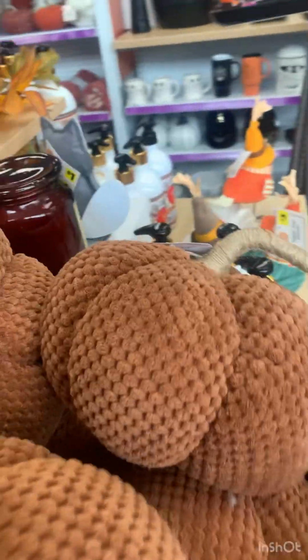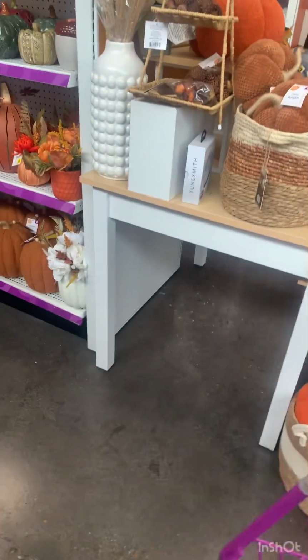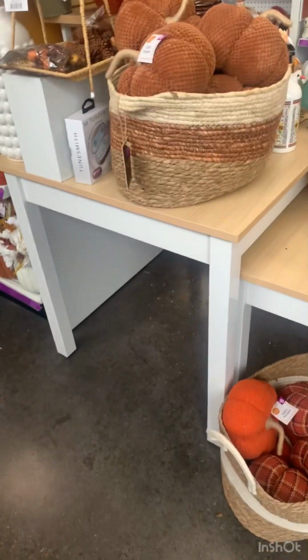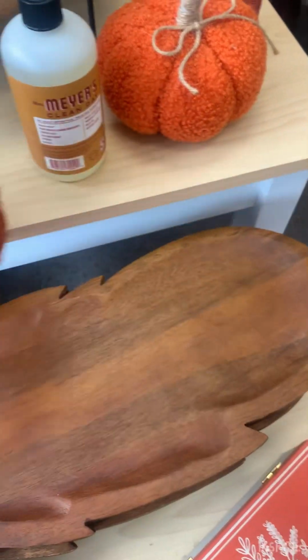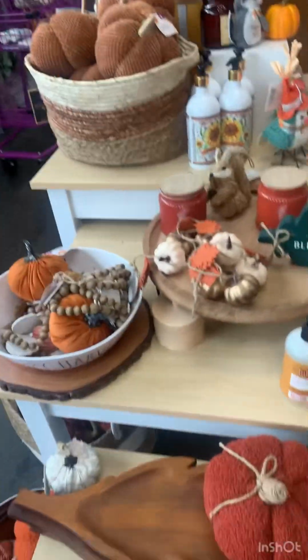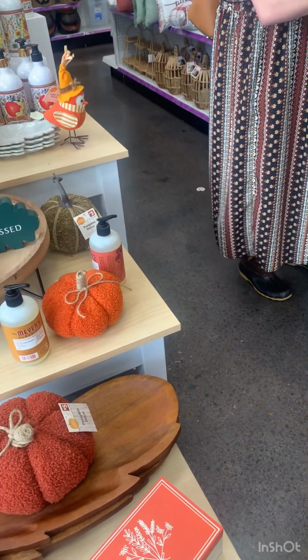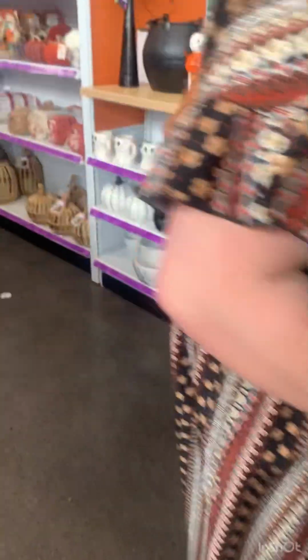But they did have some Halloween items, but they had tons of the fall and Thanksgiving items. It was pretty cool. So they still had the Mrs. Meyer's scents, which I got last time, and then I got a smaller one of these the last time I was here, and it's very heavy, and I was just like, well, I don't really know where I'm going to put it because I have a ton of, I guess you would call them the cutting boards that are pumpkin shape already, and I have that leaf one that I bought last time from Pop Shelf, which I didn't see the small one again.